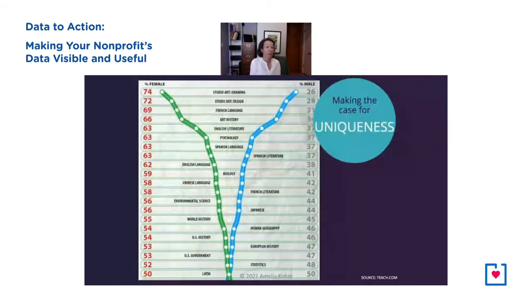Another thing we like to show our outside audience is uniqueness, how we differ from other organizations. This chart shows a comparison of female and male students on what advanced placement tests they take. So it's not showing nonprofit data, but it's a great way of showing uniqueness. In this case, it's showing how female test takers are unique from male test takers.